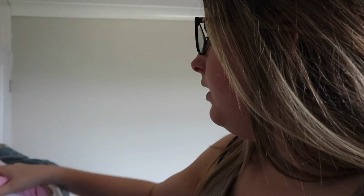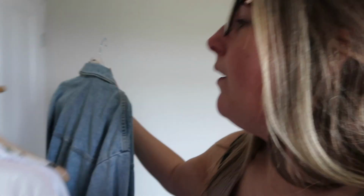Obviously they only get worn a couple of times and then washed and then put in the suitcase again, so they last actually quite a long time. And H&M, I find H&M really good quality. I really like H&M, so yeah, very exciting. So I'm going to get on and pack all of this now. Oh, I'll show you my travelling outfit actually before I do that.